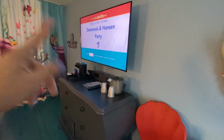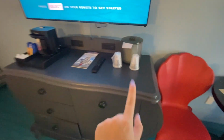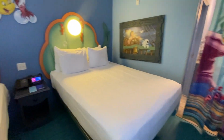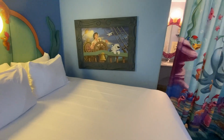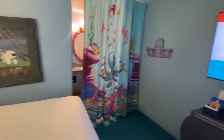Turning this way, we've got our TV, our dresser with lots of storage. And this one here, there's our fridge, ice box, coffee maker, etc. Another view of the beds with the bedside table in the middle and the Hey Disney and the phone as well. There's a nice little Prince Eric and Max painting on the wall, very cute.